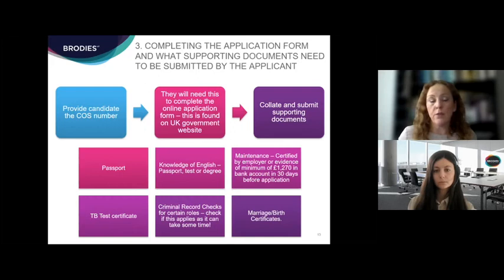That depends on where they've been living in the period before they're planning to come to the UK, and there's a list online of who it is that needs to submit that. Some individuals might need to also submit evidence of criminal record checks, but that's only for certain roles. And then finally, things like marriage certificates or birth certificates may be needed if the individual's bringing dependents with them.